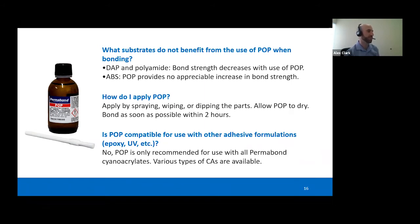You don't want to just use POP on everything. In some cases, it could actually hinder your performance. And some materials, they just don't see any increase in bond strength. Like ABS, POP doesn't really provide any increase in bond strength, so you don't really want to use it. Obviously, you don't want to use something that doesn't do anything for you. It's just an extra step. It's a waste of material, so there's no point.